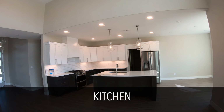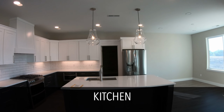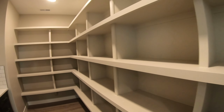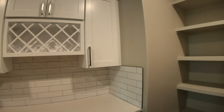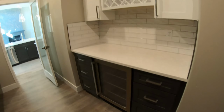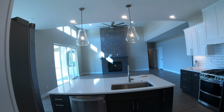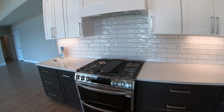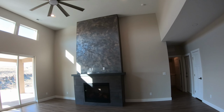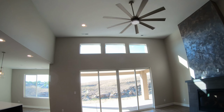Gorgeous kitchen, subway tile, nice fixtures. Let's go check out this pantry. Yep, pretty big. I think that'll work. Probably a little coffee bar right here. Put your wine down there, whatever you want. Gorgeous pantry. Nice gas range. Again, these builders we've worked with before, and the quality of craftsmanship is just, in my opinion, just second to none. Transit windows, plenty of natural light.